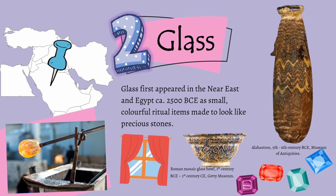The Romans perfected their own glass making using natron, also called Egyptian soda. The Romans also figured out how to make clear glass in the 1st century CE, so we have them to thank for the windows in our homes today.